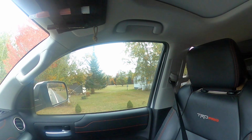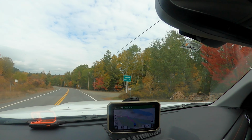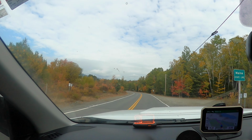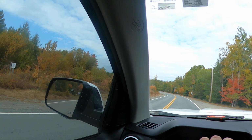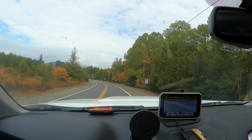That's the last house in New Hampshire. That's the Maine state line. And that is a sign that says National Wildlife Refuge. Beware of the moose.